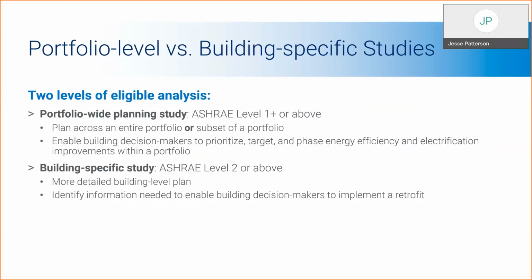Next, there will be two levels of eligible analysis through low carbon capital planning. Number one is the portfolio-wide planning study. These studies will be required to be ASHRAE level 1+ or above, and these will plan across an entire portfolio or subset of a portfolio and really enable building decision makers to prioritize, target, and phase in energy efficiency and electrification improvements within a portfolio.